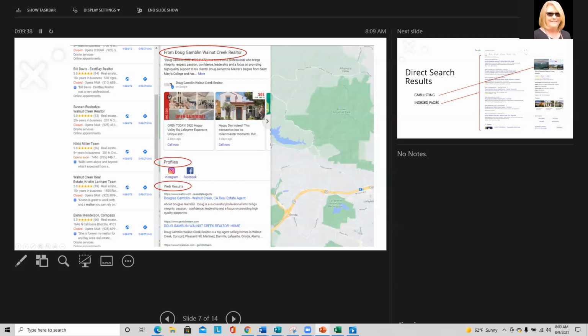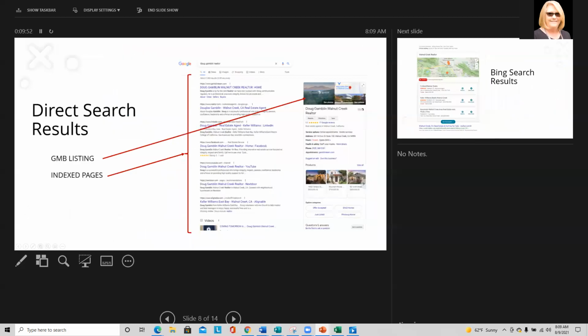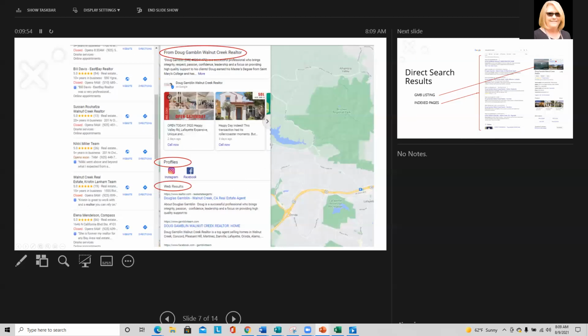And then remember when we hooked up your Google Search Console and Google indexed your pages, you're going to find some of those index pages here underneath it. Now, I don't know if you guys remember, prior, they would always put other possible searches, and they would have like 5 other agents listed down here, which was really irritating.